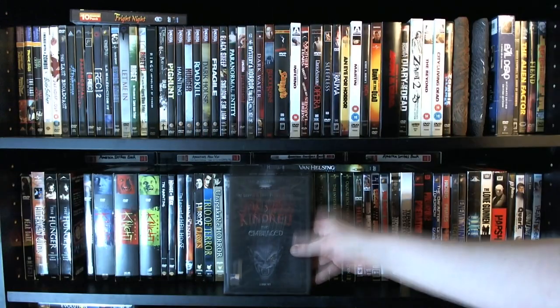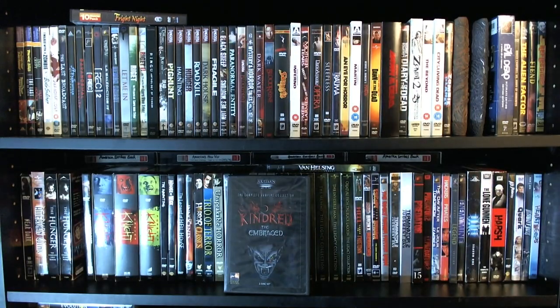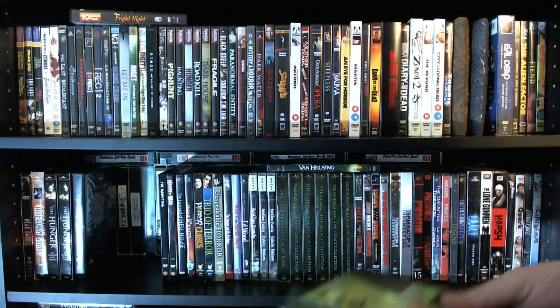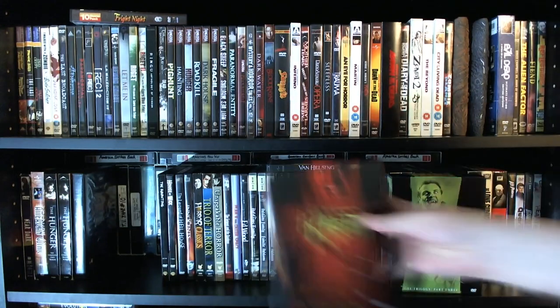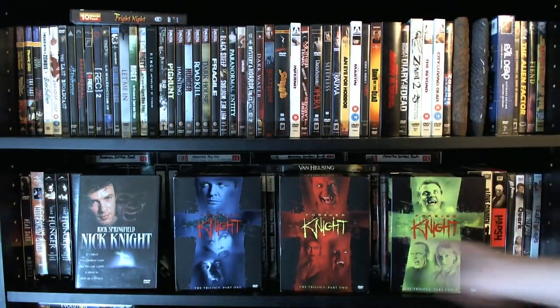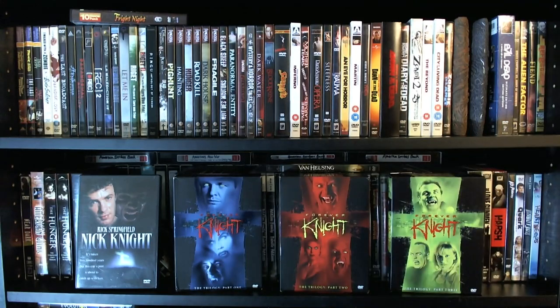So then we have a couple of vampire shows. First off, we have Kindred the Embraced, which is based on Vampire the Masquerade, the role-playing game. It's based on the old version, not the 2004 revamped version. Get it? Revamped. Then we have Forever Knight, the Trilogy. Let's just put this all up here. There we go. Okay. So we have the original movie with Rick Springfield and all three seasons of the TV series.